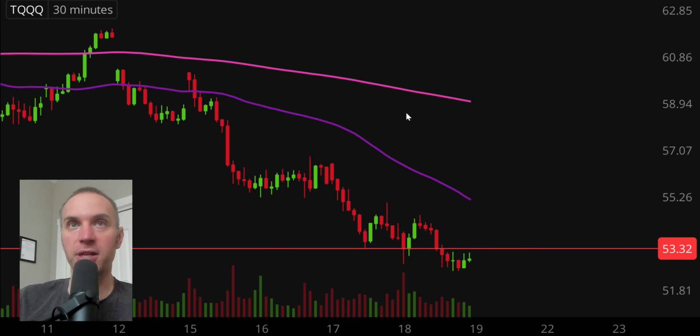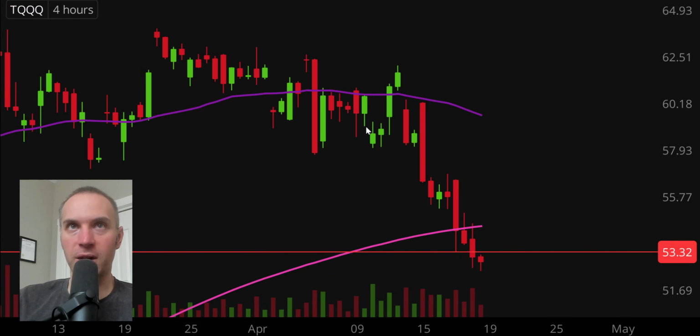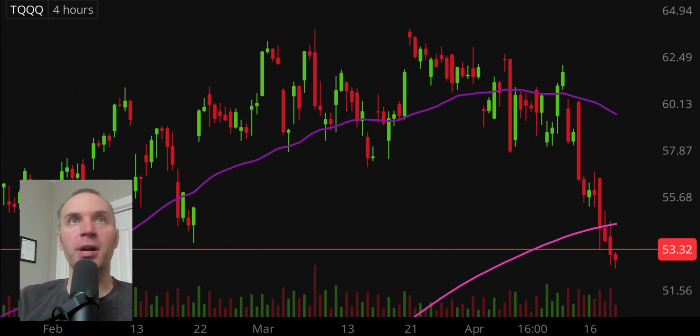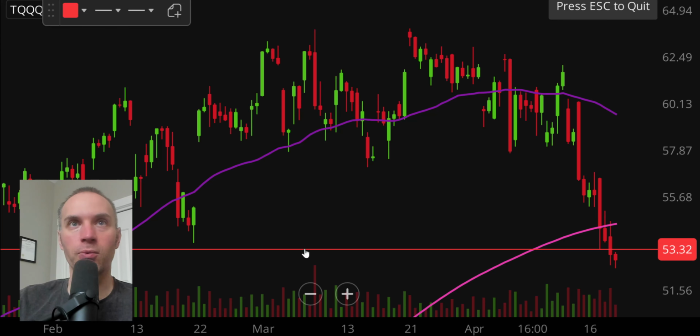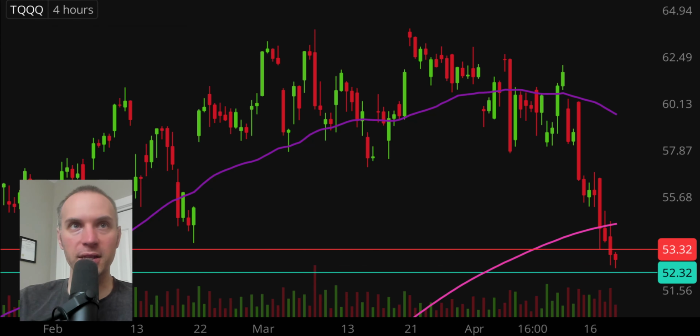And then in terms of areas of support, actually, let me change this to the 4-hour time frame, meaning each one of these candlesticks now represents 4 hours instead of 30 minutes. But you can see here it's been a long time since the price has been down around this area, with the next key area of support right here at 52.30. And that's coming from way back there in essentially early February.